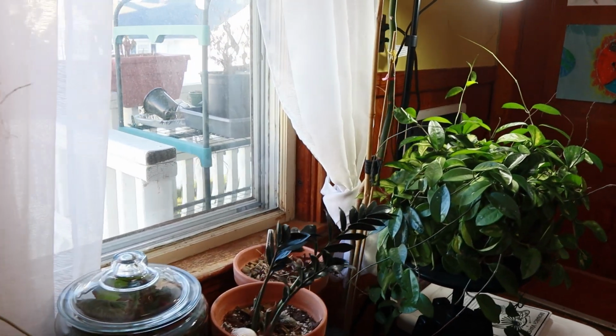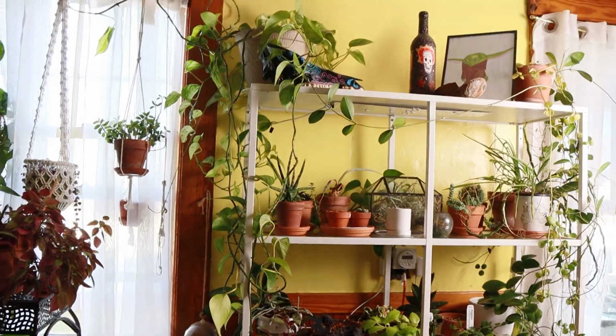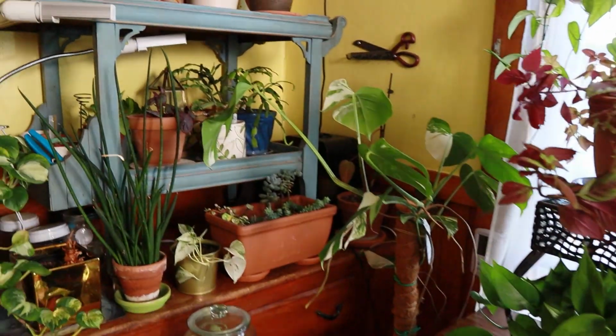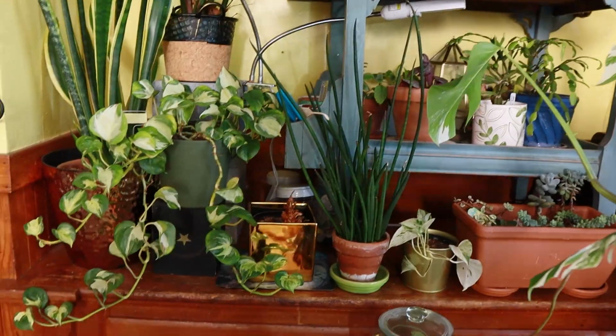So let's get started. All right, so we are going to start in here, and this is my dining room, which will eventually become more of a sitting room. That's in the future plans right now. It is a dining room and has a dining room table in it and all of my plants, basically. But probably 3/4 of my collection is in here.